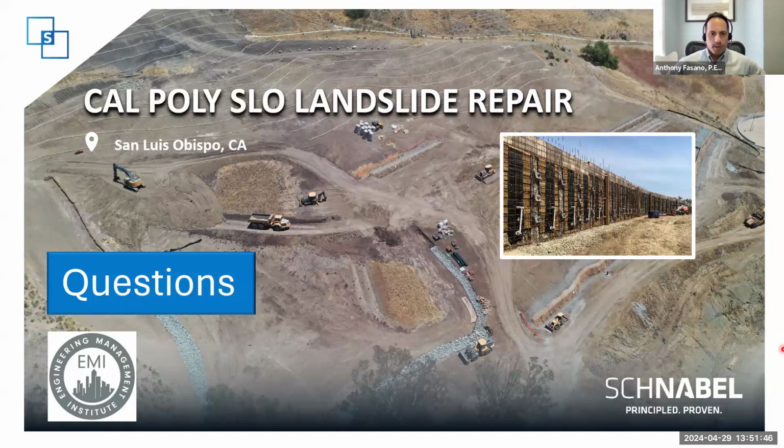Here's a good question that came in. It strikes me that this was a very expensive project to regain ground near an old dorm building. Number one, was this necessary to protect other structures? And number two, was there consideration of abandoning the building or replacing it with something else?